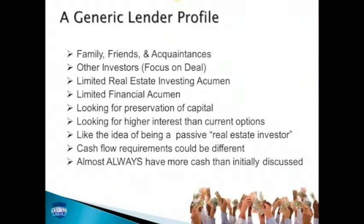Safety and security related to this and related to private lending is top of mind because more than anything, they want that capital back. They're obviously looking for a higher interest than their current options are, and some of them, not everybody, but some of them like the idea of saying, hey, I'm a real estate investor, even though they're passive investors and they're only lending you money. They love the idea of being able to mix it up and tell their folks now they're investing in real estate.